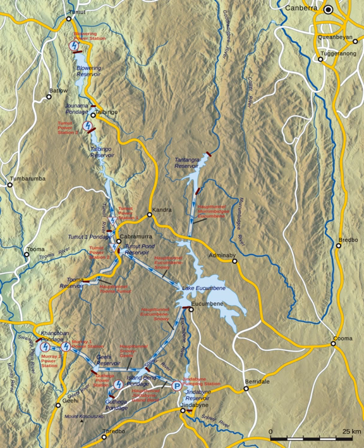The Snowy Mountains Hydroelectric Scheme is one of the most complex integrated water and hydroelectric power schemes in the world and is listed as a world-class civil engineering project by the American Society of Civil Engineers.